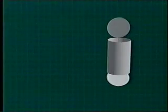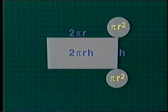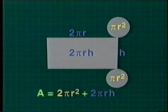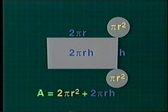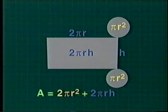The surface area of any cylinder is composed of its top and bottom and its side, which is really a rectangle. Now, using the formula for each of these components, I can say that the formula for the surface area of a cylinder is A equals 2 pi r squared plus 2 pi r h. Let's get Euclid to calculate a chart for a range of values for r and h and a constant volume of 1 liter.